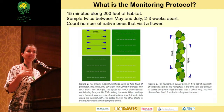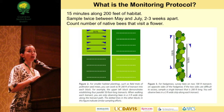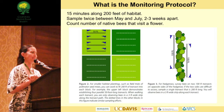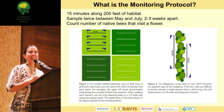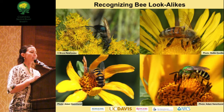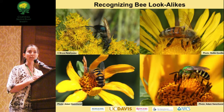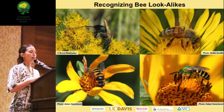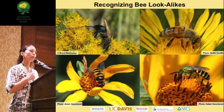It takes a little bit of practice to get that pace, and it also takes a little bit of practice to tell what is a native bee, because there's a lot of mimicry. This, on the bottom right side, is a fly that wants to look like a bee. And then we have a bee, the one with the green shiny, that looks a lot more like a wasp. So it does take some skill to be able to tell these apart, and it's not hugely important to be 100% accurate, but it is really cool to develop that skill.